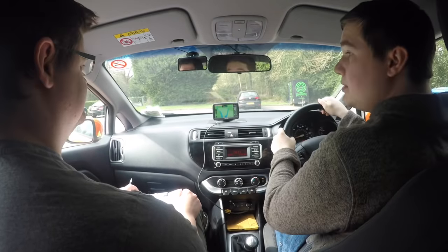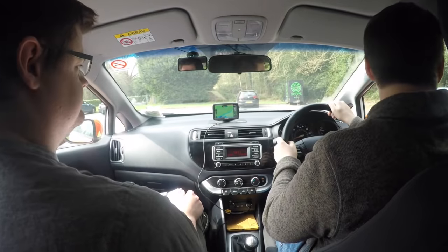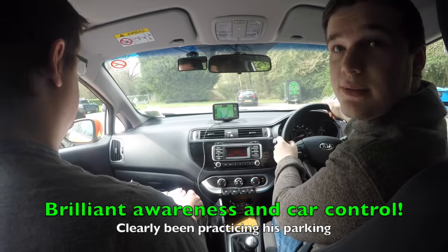Right, so make sure it's absolutely safe, going up a hill as well. Yep. Check the mirrors. Yep. I know I'm talking to myself, but that's fine.